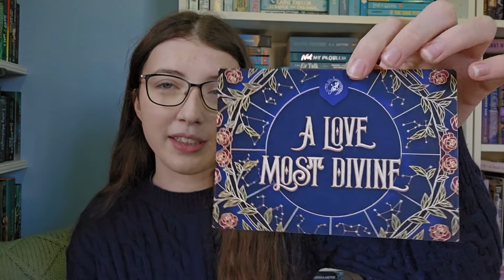In the romantasy subscription you get a brand new special edition romantasy release, and I have seen the design for this one and it is stunning, so I'm very excited to see it in person. So the theme for the romantasy box this month is A Love Most Divine, which has very pretty theme art there. I'm very excited for this one. I did have a proof of this and didn't get around to reading it before it came out, which is just shameful because it was one of my most anticipated reads. But anyway, let's look at what the very pretty design is going to look like in person.